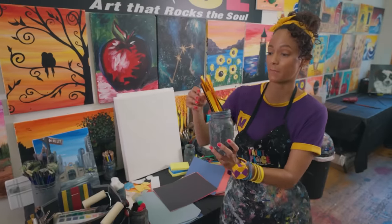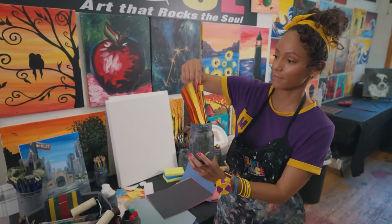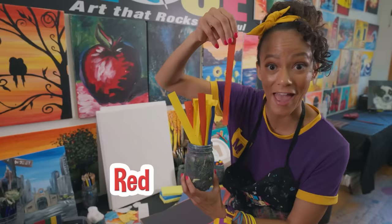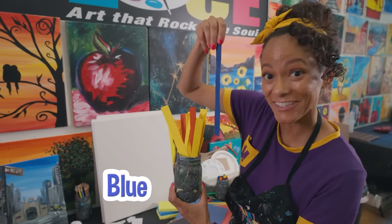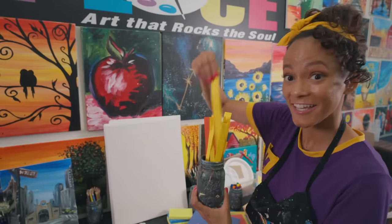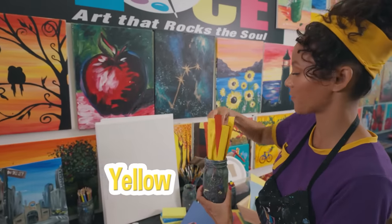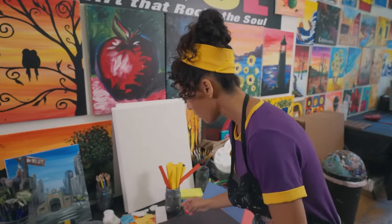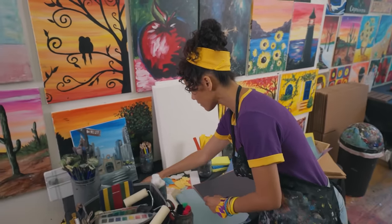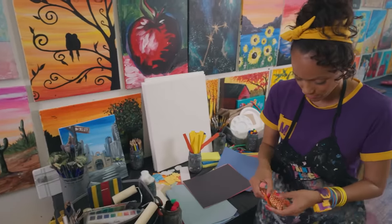Looks like some of these papers are already cut out. Might need some of these. I'll get red and blue and yellow. Throw in some extra. Okay. Whoa, there's felt pieces cut out. What do we have here?